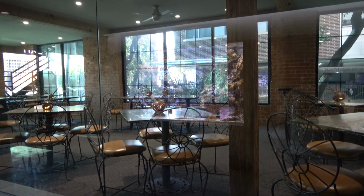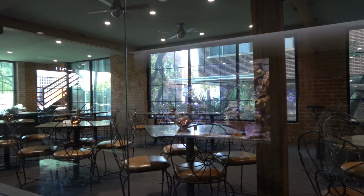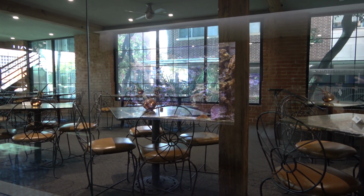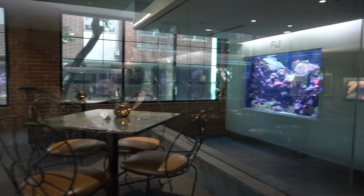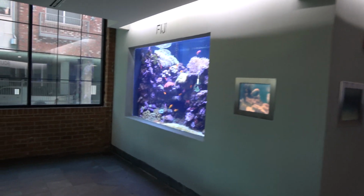By the aquarium, you do have another restaurant over here. And this one serves a little bit more upscale food. Yeah, it's like international food. Like they have Mexican, British Columbia, Australia, Fiji. Interesting. And you could eat Fiji food while looking at fish from Fiji.